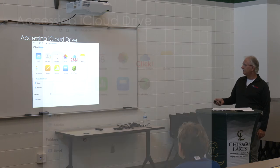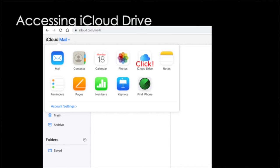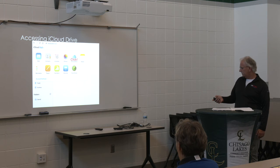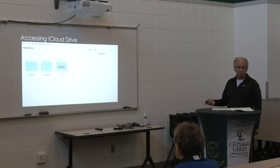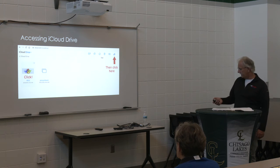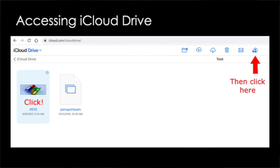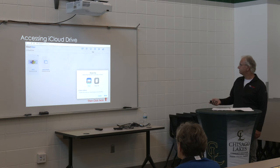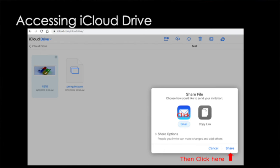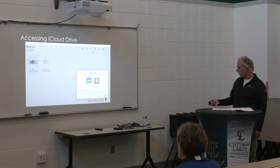iCloud Mail, same way. If you click on the iCloud Mail, you'll see access to all of their products. So you get access there to their photos, Pages, and Numbers, which are Excel and Word in the Apple world. So you click on the iCloud Drive, and then I created a folder out here, and you can click on that, or you can share the whole folder, which is really kind of nice. But in here, I just clicked on my little Microsoft Windows image, and then I go over here and click on my share to email option, and it'll ask what I want to share it as, and then we click on share. So they're all pretty straightforward to go through.